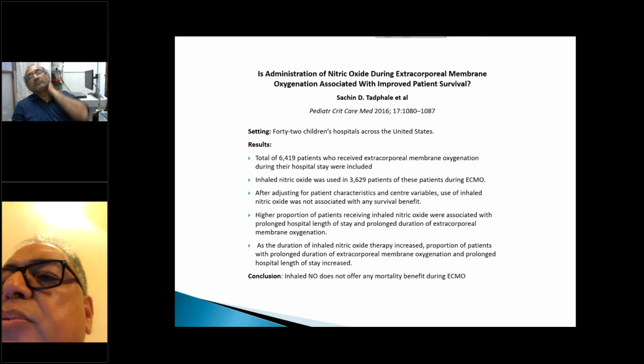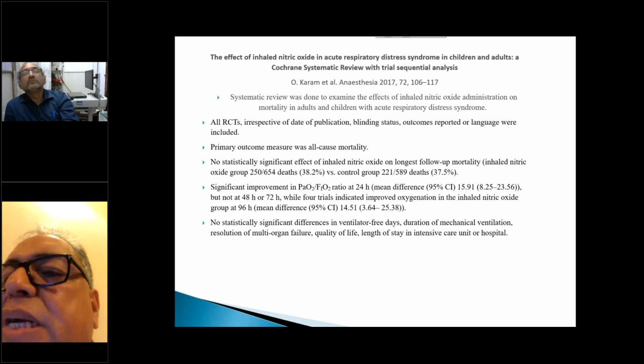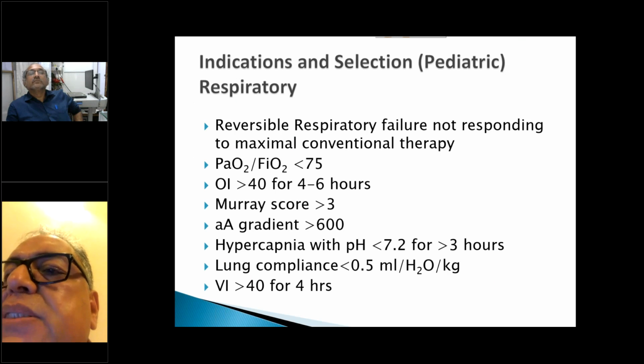Now we come to the ECMO. You must have been told about the use of ECMO in respiratory failure. I will just enumerate. So these are the indications for ECMO in pediatric respiratory patients: reversible respiratory failure not responding to maximal conventional therapy. I think this is the indication for considering ECMO.